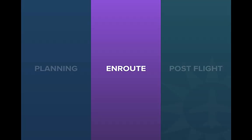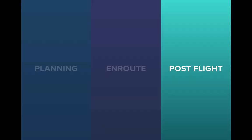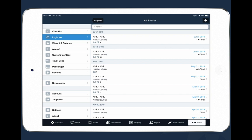So that's the en route section. Let's talk about some post-flight features that are new. The first one is the ability to attach photos to your logbook entries. For those who haven't used the logbook in ForeFlight, it's under the More tab, under Logbook.